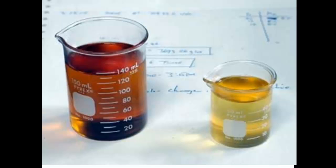Okay. Now, what's the byproduct? Let's talk about the byproducts of these two different types of transesterification, traditional versus enzymatic. Is it the same? Is it different? And if there are any differences, what are they?